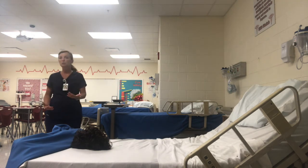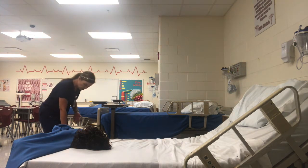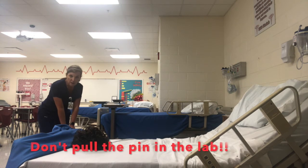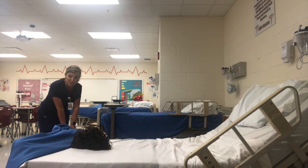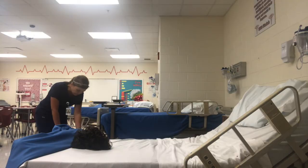Now we're going to do PASS. That's your steps for using a fire extinguisher. So the very first thing you're going to do is pull the pin. The pin's right here. For the love, please do not pull the pin. That happened one time and our whole lab was knee deep in graphite. Not seriously, but almost. All right, so pull the pin.